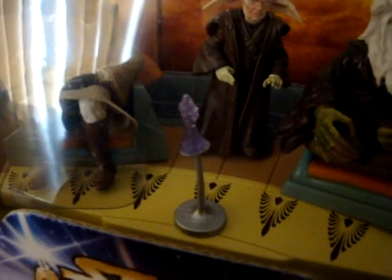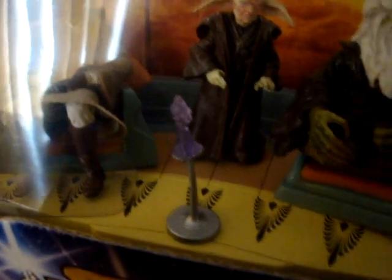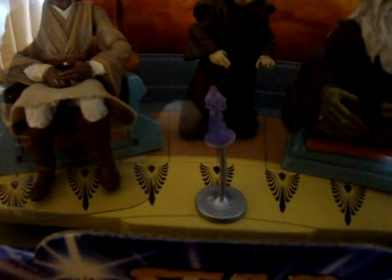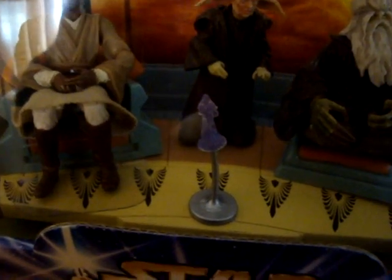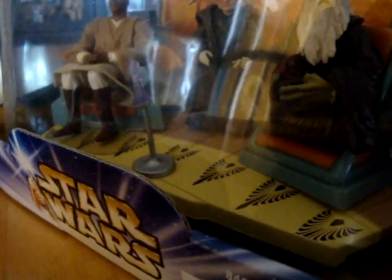See a little holographic image there. I'm not sure who that's supposed to be. Some sort of hooded figure. Maybe it's a Jedi. If I watch the movie again, I'll see the scene that it's come from and I'll know who it is. Probably Obi-Wan.